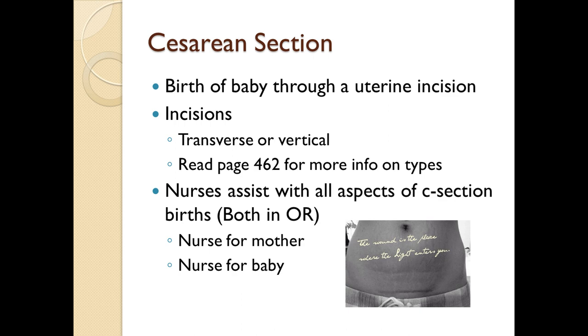C-section. The baby's born through a uterine incision. It might be transverse, it might be vertical, depending on the reason for the C-section. Generally, the only time that a vertical would be done is in a very, very emergent situation.